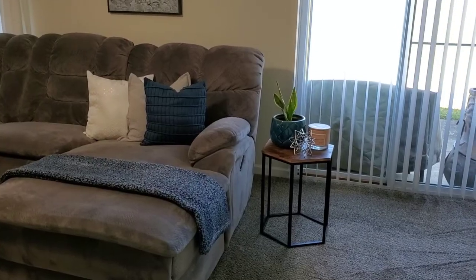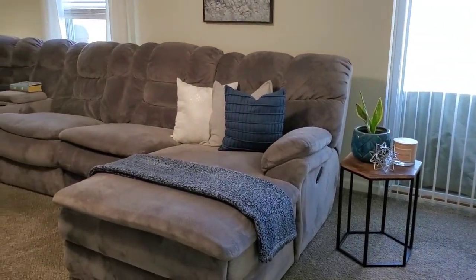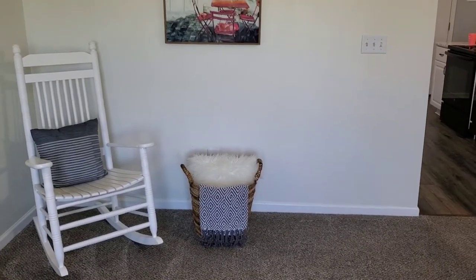I've put the side table back there. Even though it's blocking some of the door, I think it's okay. But yeah, I think I like it better this way. I think I like that better over there. So you'll have to let me know in the comments which way you like it better. Do you like the table there or do you like the basket there?